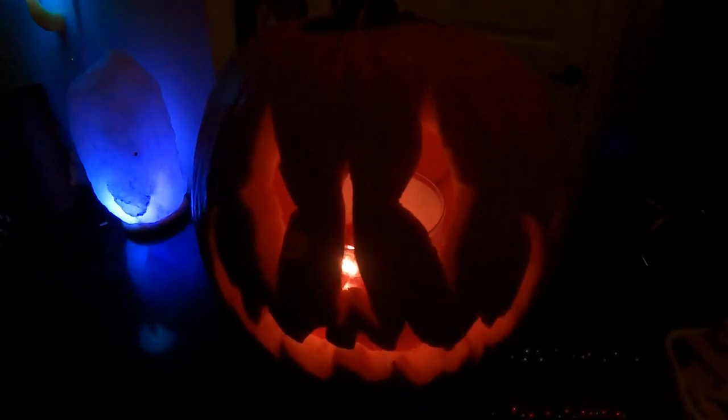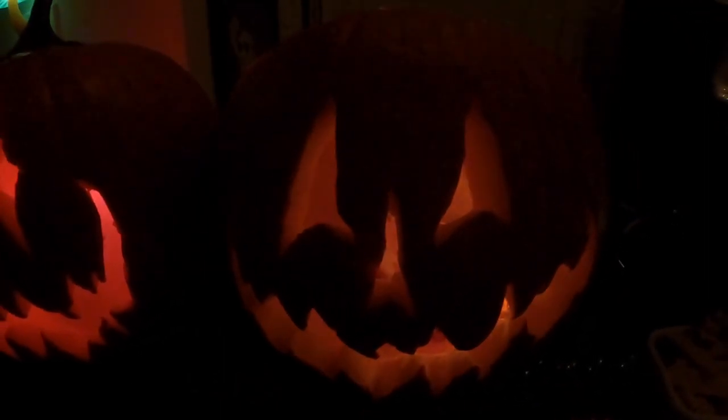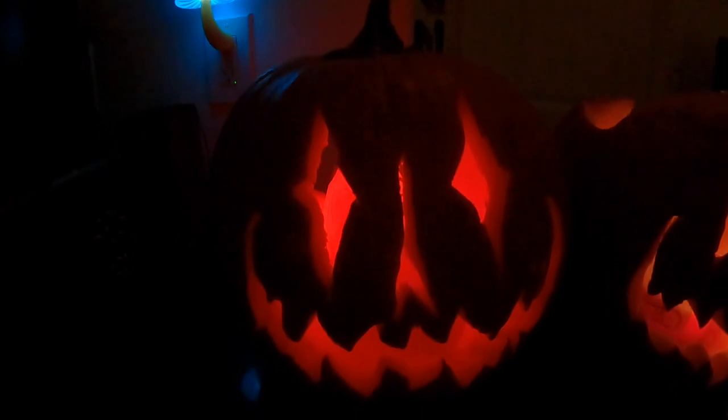This is just with a candle in it. I'm gonna try the salt lamp next. It's got a sweet glow. Candle. This one's got the multicolor salt lamp. Both look pretty sweet.